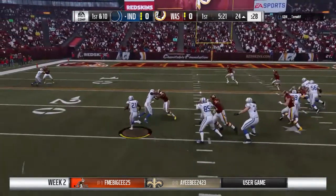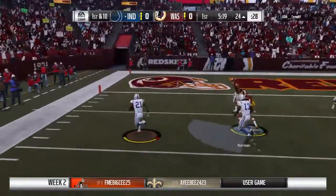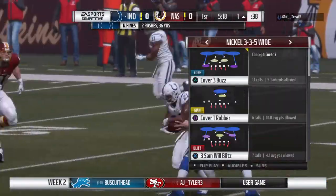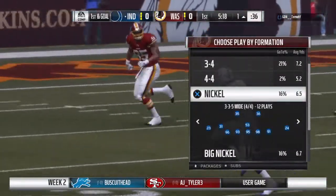Right back to him on 1st down. Open space inside the 10. And he'll be out of bounds. Good yardage as he rumbles for 24 and a first.